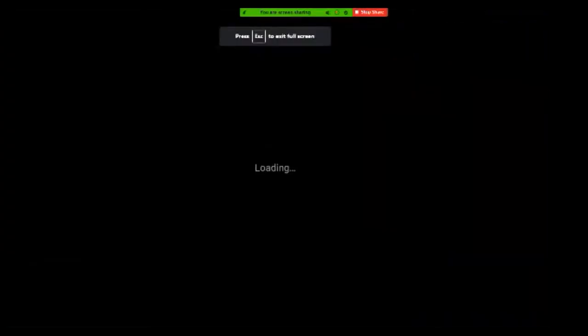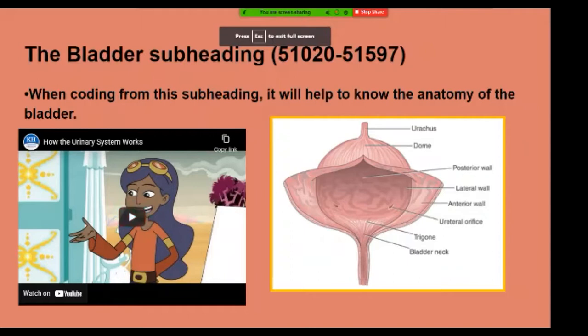All right. So the bladder subheading is 51020 through 51597. When coding from this subheading, it will help to know the anatomy of the bladder. So this is actually the anatomy of the bladder. And no, I'm not going to make you watch a big old video on the anatomy of the bladder. But this is actually a picture.